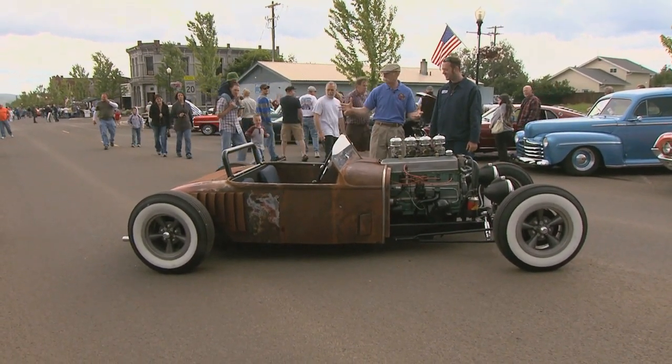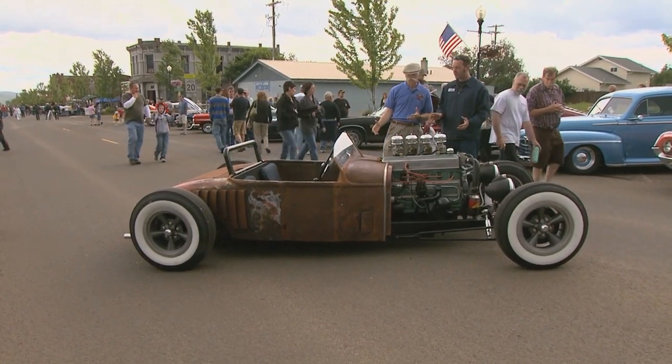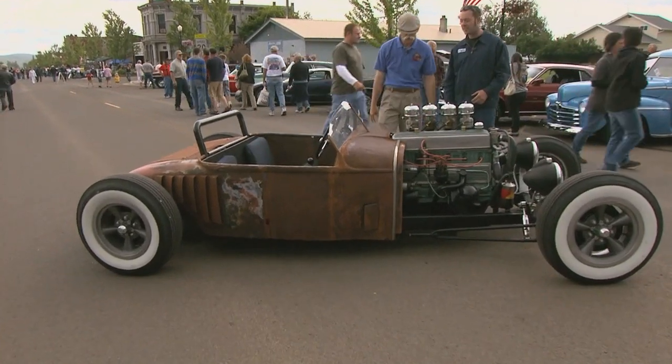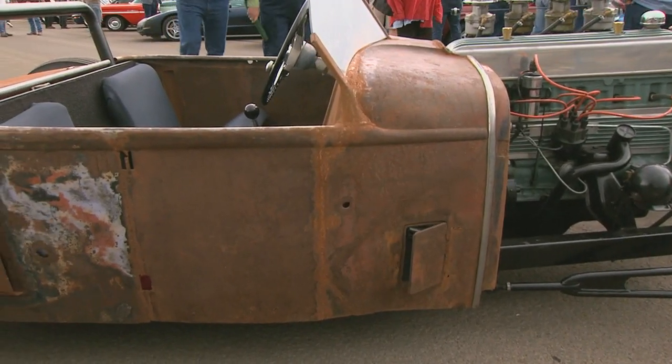Well, tell me about this. I mean, what am I looking at here? Well, most of it's a '30 Dodge. The cowl and back were wadded up in a burn pile. This stuff here? Yep. It didn't have a door. We found a Chevy pickup door with a similar belt line and cut it to fit.